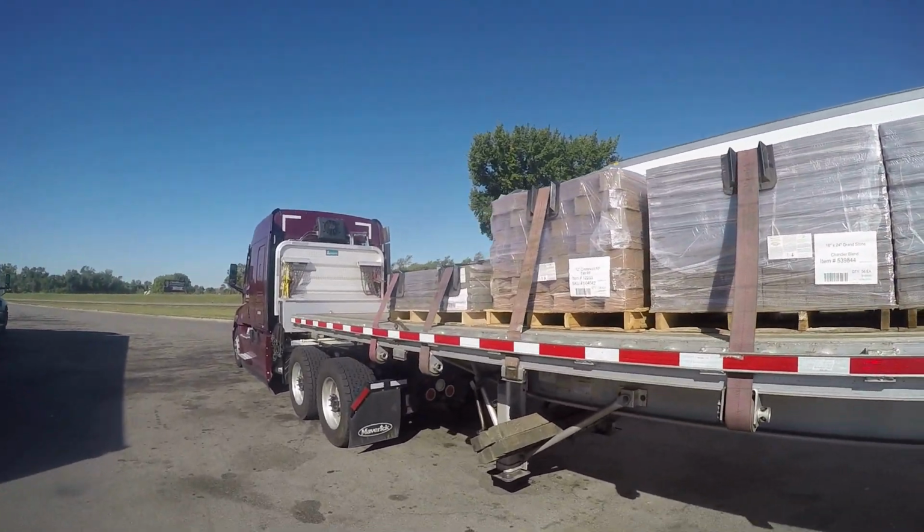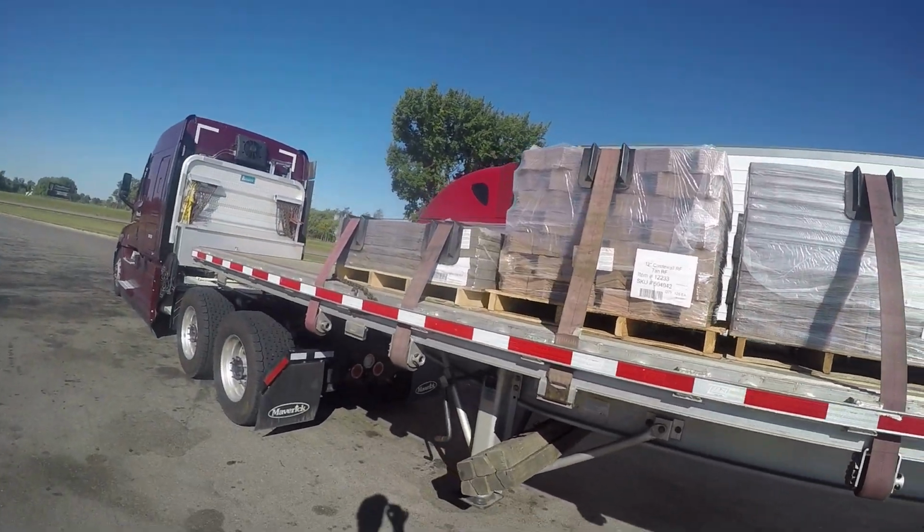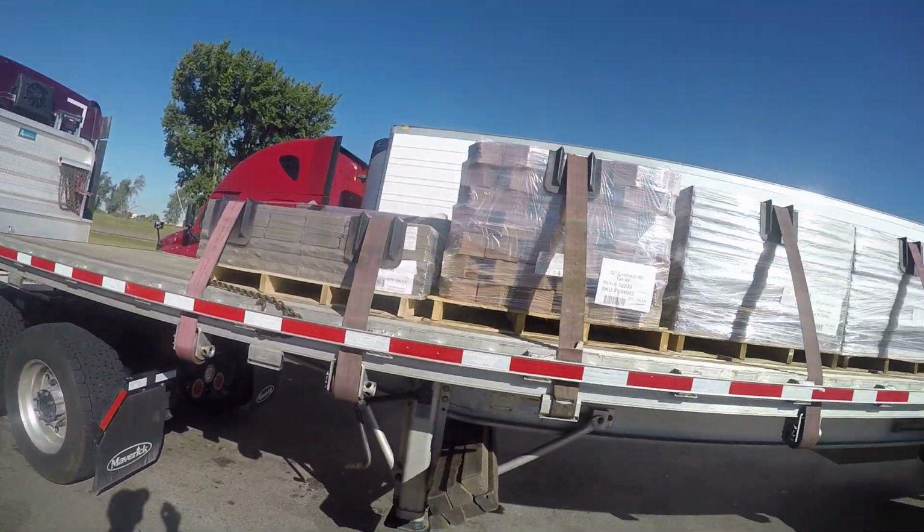This place actually has a McDonald's here. I was gonna grab me a burger, but they're still serving breakfast.